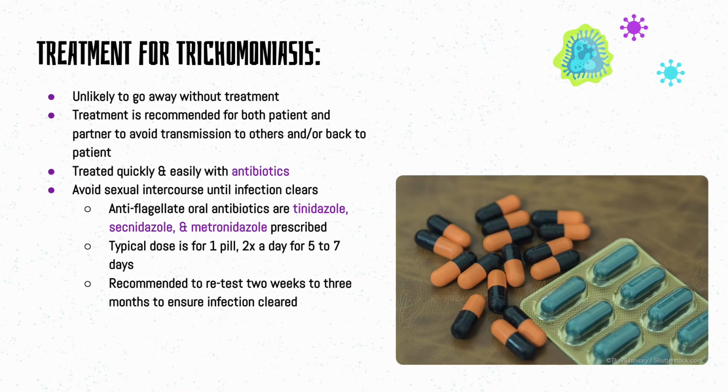Trichomoniasis is unlikely to go away without treatment. Treatment is recommended for both the patient and the partner, to help avoid transmission to others or back to the patient. It is treated quickly and easily with antibiotics, and it is recommended that the person who has it avoid sexual intercourse until the infection completely clears. The antibiotics used to treat it are called antiflagellant oral antibiotics. A couple examples are tenofovir, secnidazole, and metronidazole. The typical dosage is 1 pill 2 times a day for 5 to 7 days. After completing the course of antibiotics, it is recommended to retest 2 weeks to 3 months later to ensure the infection is completely cleared.